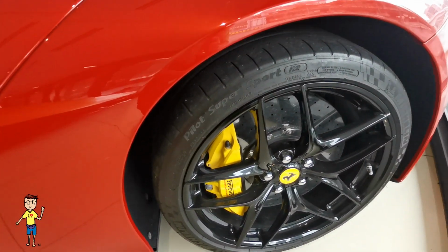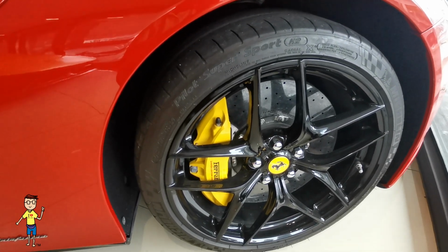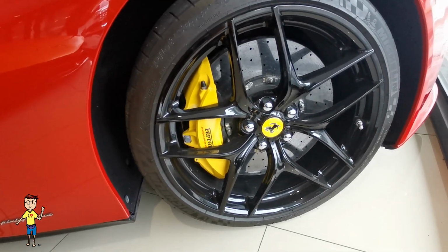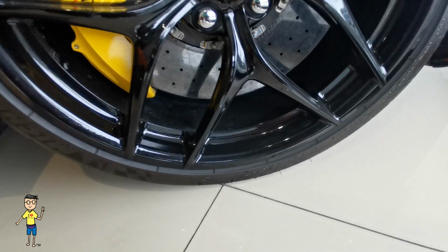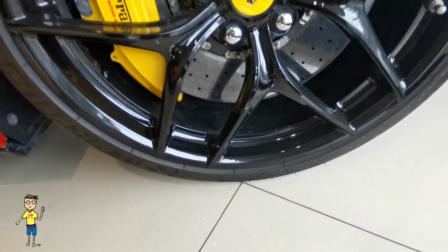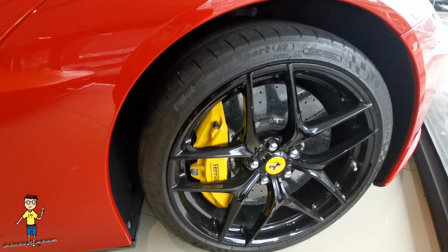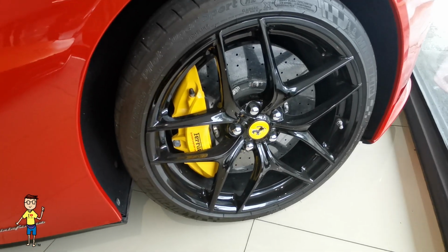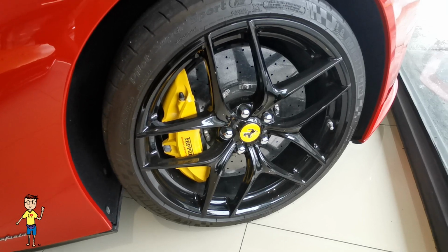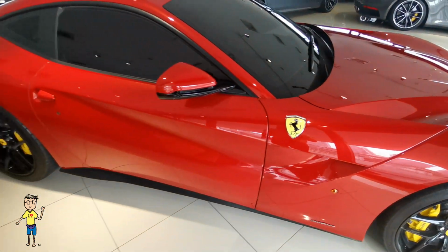Okay, Michelin Pilot Sport Super Sport, okay? K2. Ini semua specialized tayar. Jangan main-main. What is the tire size? 255 35 ZR20. Okay, very specialized tires. Look at the brake calipers. This is a 20-inch rims. Sangat cantik. Begitu cantik sekali.